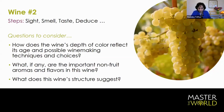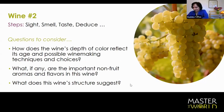As we move to wine two, just a couple of closing thoughts. It's always difficult to follow Madeline. She is so reflective and spot on, precise, and delightful and far more eloquent than me. So it's always a bit of a push.